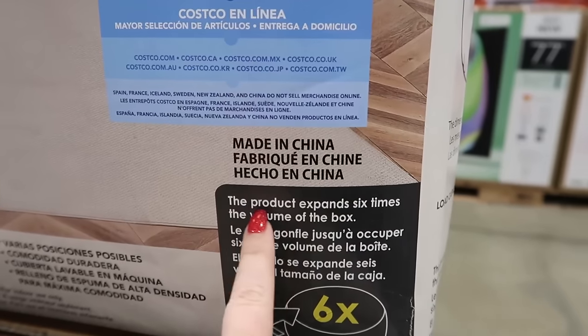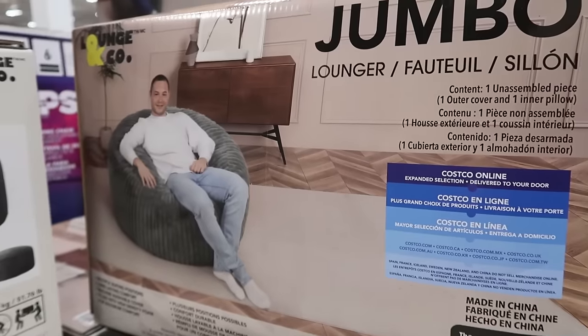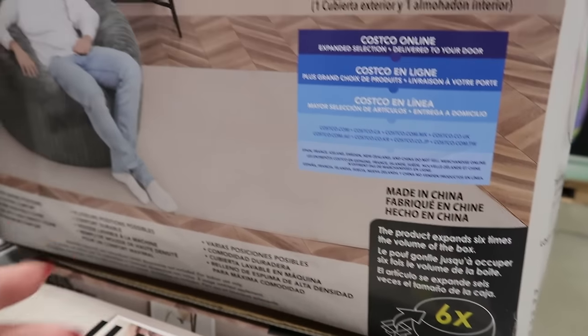Okay, here's the info. This product expands 6 times to the volume of the box. Wonder if I can pick it up though and get it in my vehicle. That's the thing. I don't have any helpers with me, but I could maybe get someone at Costco to help me.